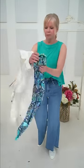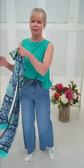So the white jacket, Elaine, can you tell us what it is? Is that French Dressing? NYDJ. NYDJ, and what size is she wearing in that jacket? Extra small.